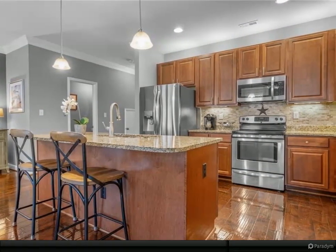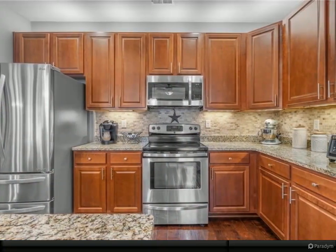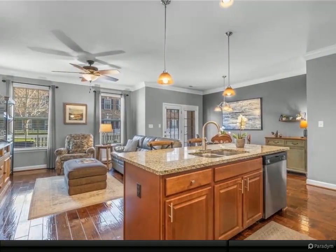The designer kitchen has stainless appliances, 42-inch cabinets, center island with seating, granite tops, under and over cabinet LED lighting, and tile backsplash, open to the family room and dining area with powder room.